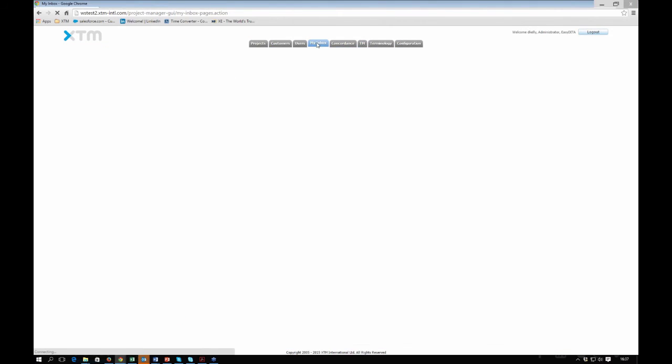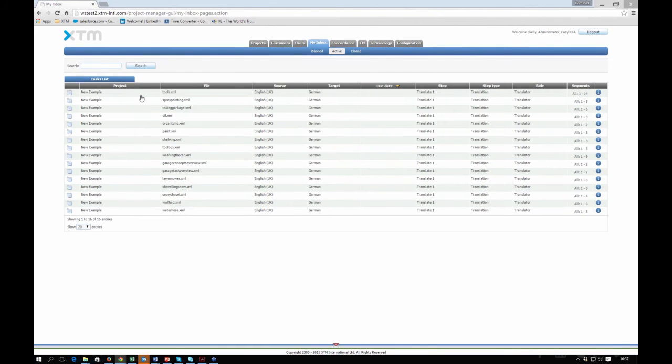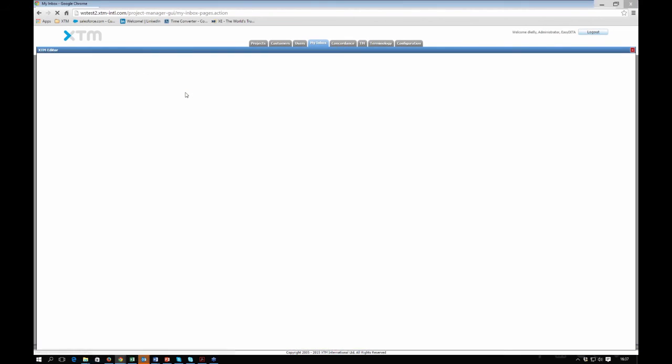And if they click on their inbox, now I'm in as administrator, so I have lots of stuff I can see, but translators or linguists or suppliers would only have a list of tasks which are planned, active, and closed. So if I look at new example, and you can see here is some of the progress of the files here. I can see this role, and all I have to do is click on it. And once I click on it, you can start your translation process.